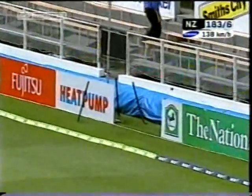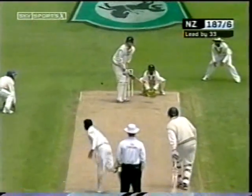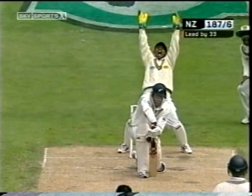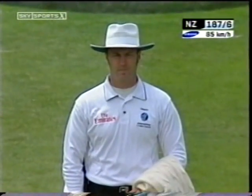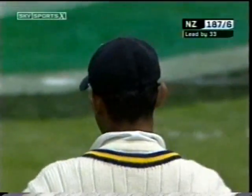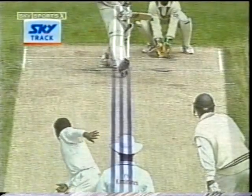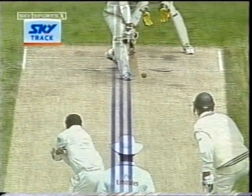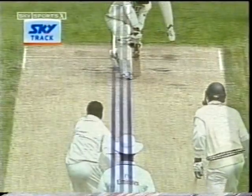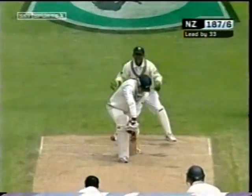This one's in the air and over the top. Away for 4. Up they go again. And no again is the answer. Skytrack, good delivery, pitching on, possibly going on past the off stump, but Simon Taufel clearly not interested in any of these shouts over the wicket.